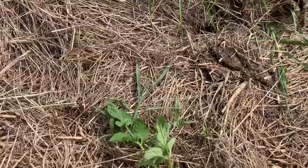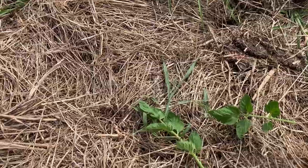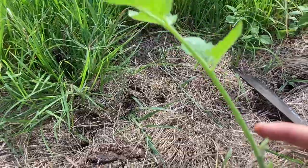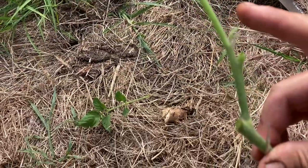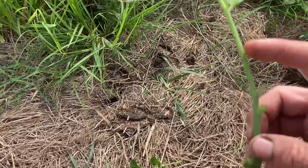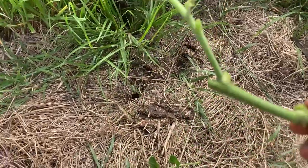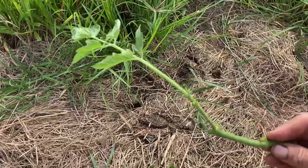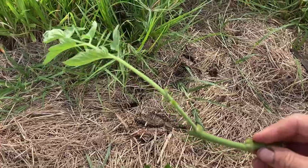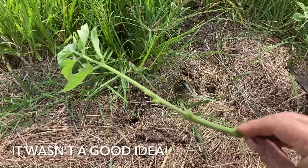I'll probably cut that off. And what have we got? Got a small piece of growth there. Normally I would cut that big leaf off, and let that small piece of growth take over. But what I'm going to do is an experiment. I'm going to leave that leaf on and see what happens. I don't think it's a very good idea. I don't think it's necessary at all, but I'm having a bit of a play. And without doing that, I don't learn.